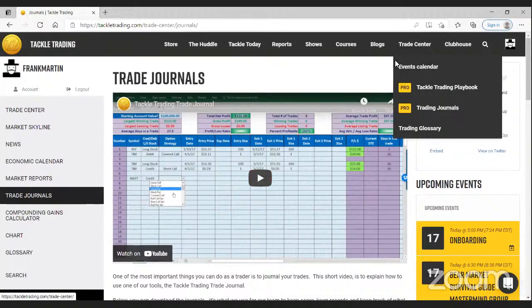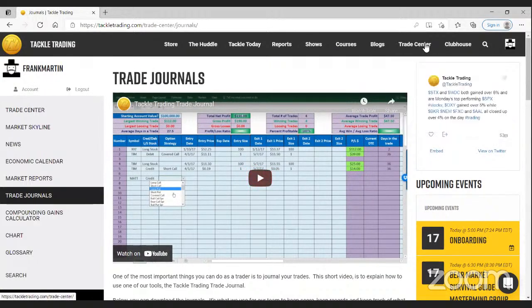So you can get the journals drop down style, or you can come directly into the trade center, smack the trade journals there and download them here. You'll also have access to that video if you come into it this way.